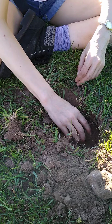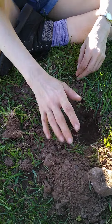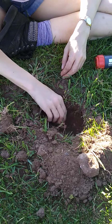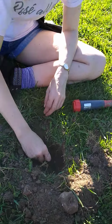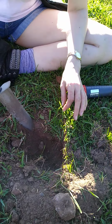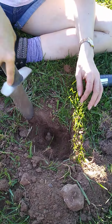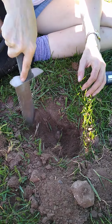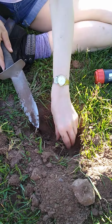Lots of rocks in this hole as well. Big stuff. It's Wisconsin. We got rocks. A lot of them are pretty awesome, actually, but some of them are just in the way, like right now. There are specialized farming tools for rocks. Look at that, rocks.